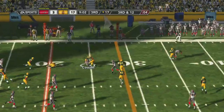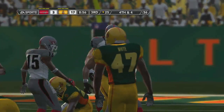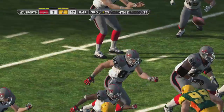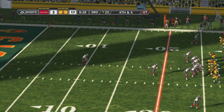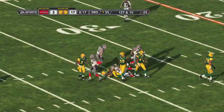Dumps it out left. He's dropped down around the 25-yard line by number 28. It's fourth down. They'll line up to punt this one away. Number 28 fields it at the 29.